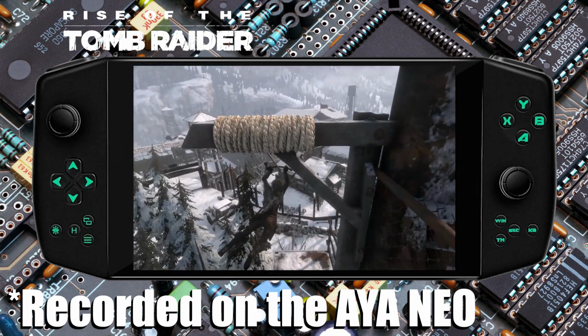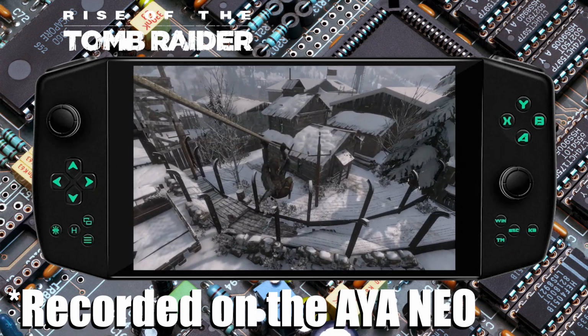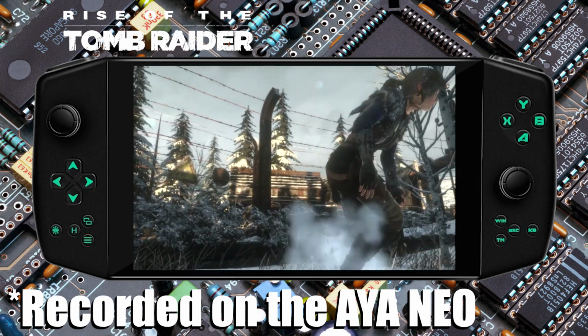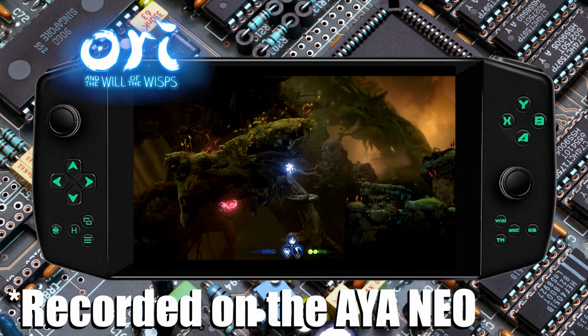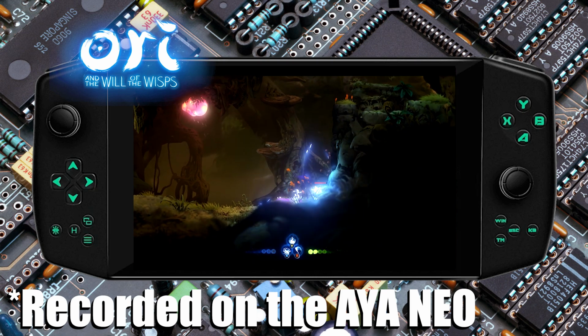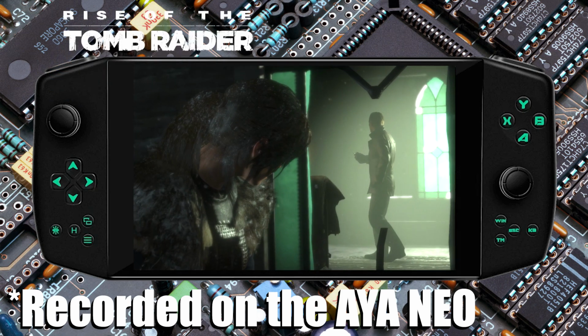Yet I didn't get the Neo to play the latest and greatest. I got it to play games I either never finished or may have missed due to time constraints. Let's go over some examples. Here I am playing Ori and the Will of the Wisps. It's like a dream on this device, constantly hitting 90 frames per second. Rise of the Tomb Raider is actually playable.